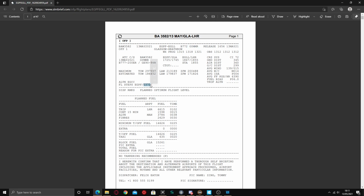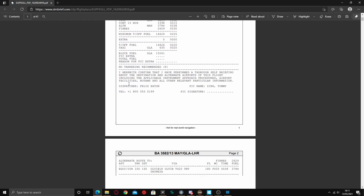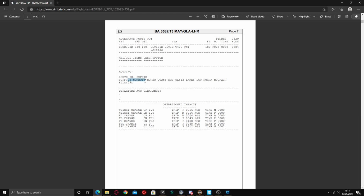We'll be cruising at flight level 370 today with an estimated time en route of 1 hour and 2 minutes. Our total block fuel is going to be 15,261 kilograms, and our estimated zero fuel weight is going to be 171.8 tons. We'll be doing a 05 departure on the Normal 1 Juliet, and then we'll be doing the Nagra 1 Hotel onto the ILS for 09 Left at London Heathrow later.